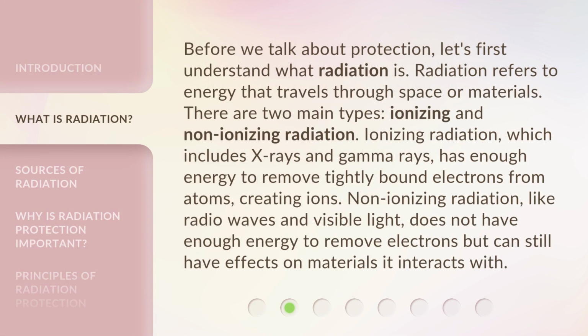Before we talk about protection, let's first understand what radiation is. Radiation refers to energy that travels through space or materials. There are two main types, ionizing and non-ionizing radiation. Ionizing radiation, which includes X-rays and gamma rays, has enough energy to remove tightly bound electrons from atoms, creating ions. Non-ionizing radiation, like radio waves and visible light, does not have enough energy to remove electrons but can still have effects on materials it interacts with.